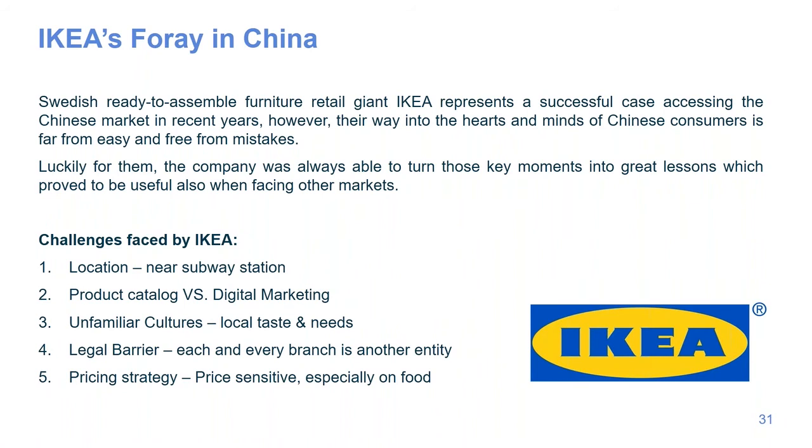First things first, let's start from the challenges that a Swedish furniture group faced in these years. Basically, we could see that there is a completely different framework from back at home, where everybody has a car. China always travels by metro. So the metro support for the location run by IKEA was very important, and locating them nearby the closest subway station was the main strategy of IKEA.